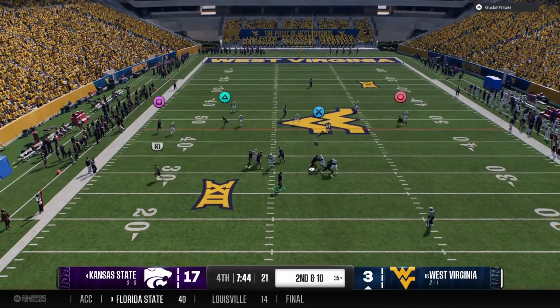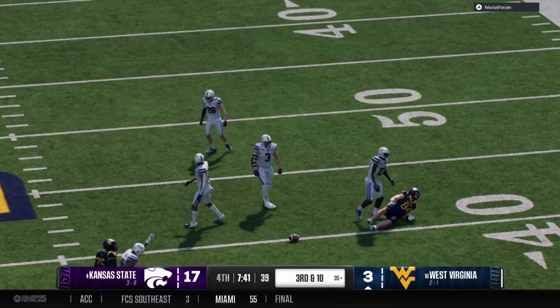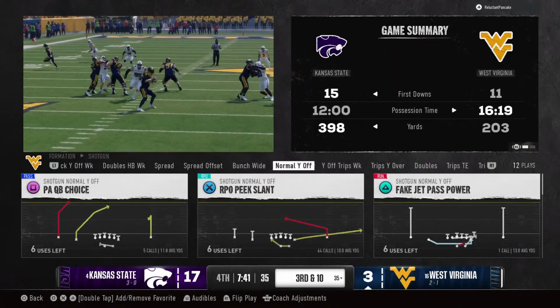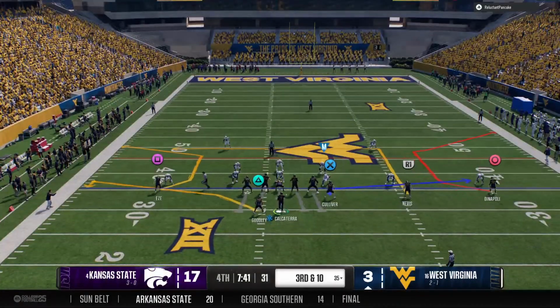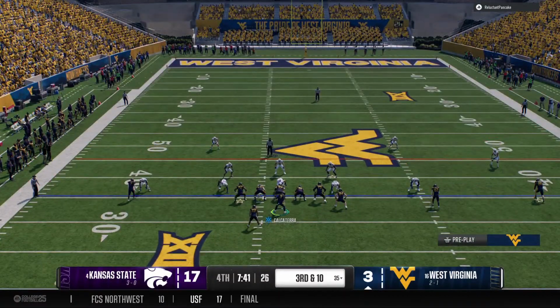From the gun, he looks for an open man. That's going to be incomplete. A lot of contact. No flag. Brings up 3rd down. Chris, I thought he had his hands on that football. I thought he was going to come down with it. But give the defense all the credit with a big hit to knock that ball loose. So the offense getting set. This is not where you want to be against this defense.